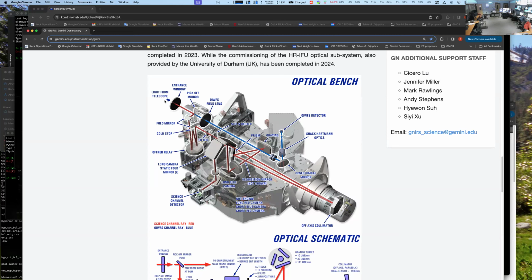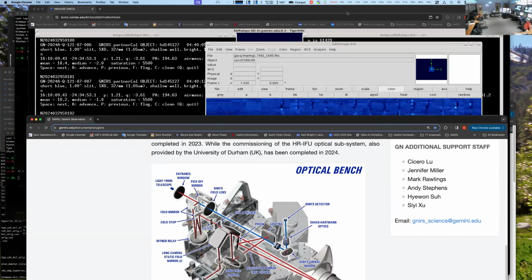And so the general principle is that light comes in from the telescope. So that's what I showed earlier. Actually, I can back up.